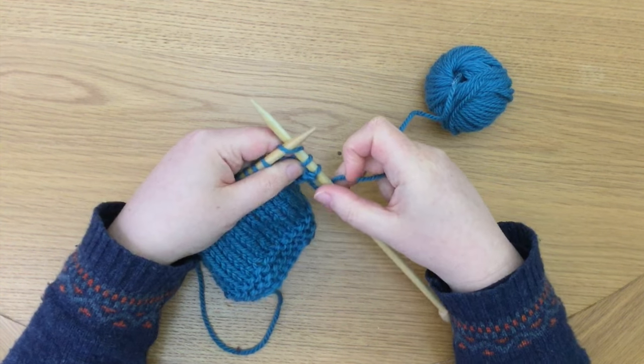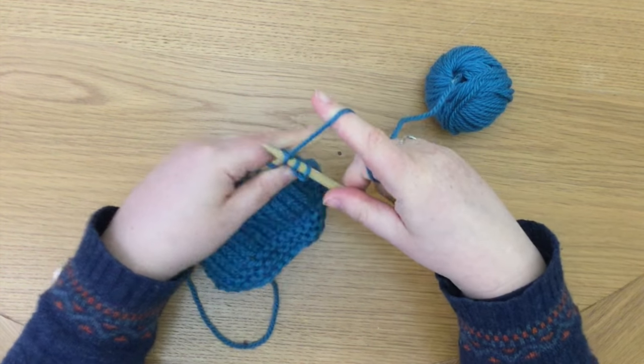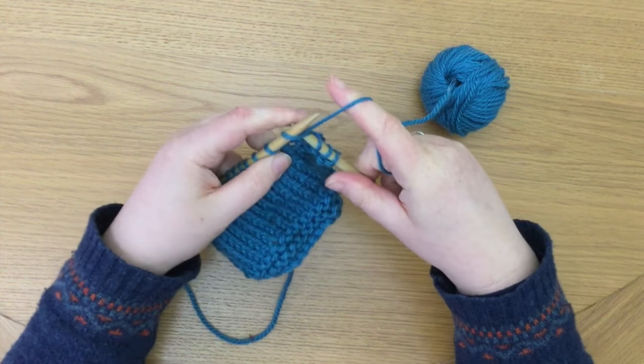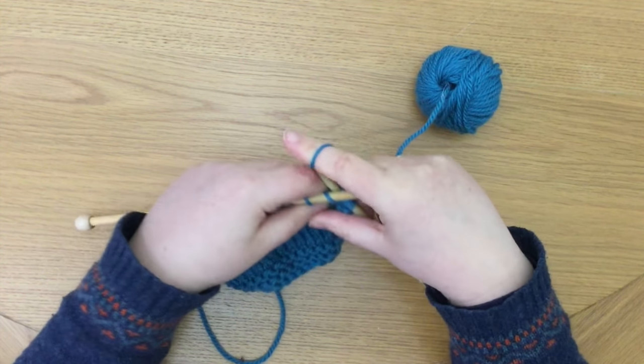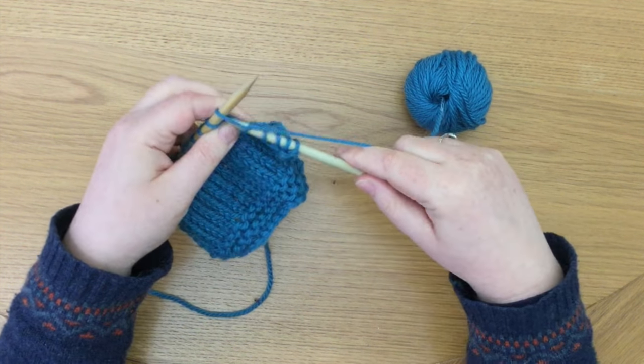You can see I'm finding that really awkward. I cannot let go. I cannot really hold on to it and keep knitting. Finding it awkward. And that reason is because, firstly, my fingers are relatively short.